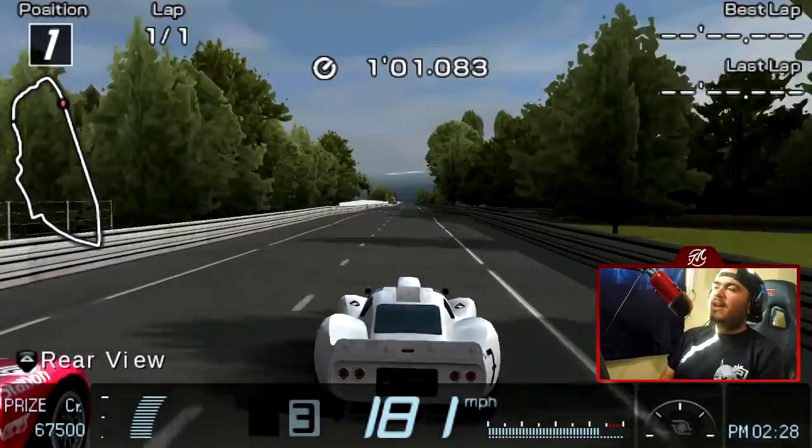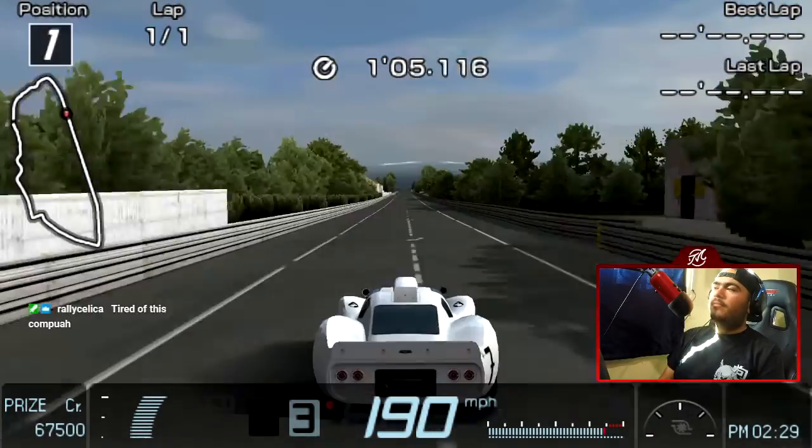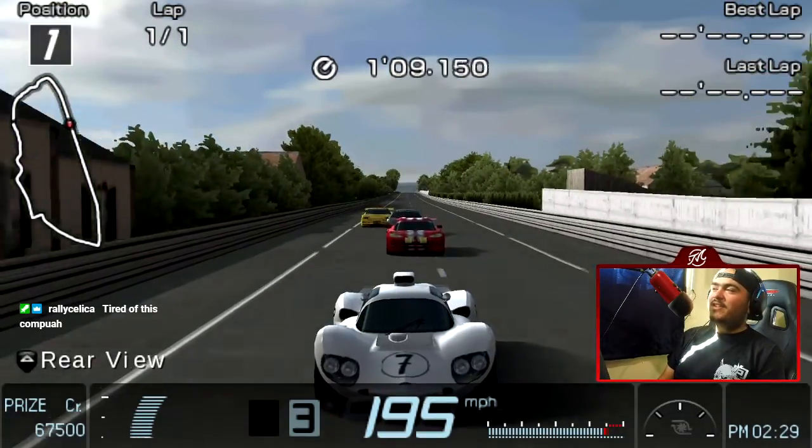Giving the Viper a bit of a tap. Now we're all back in the train. Yeah, tired of this computer. Me too.